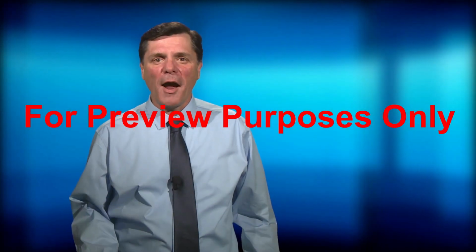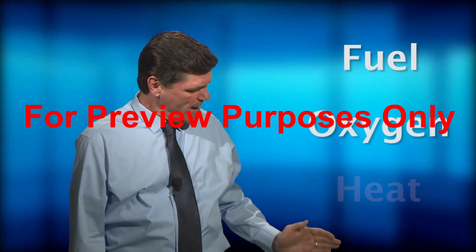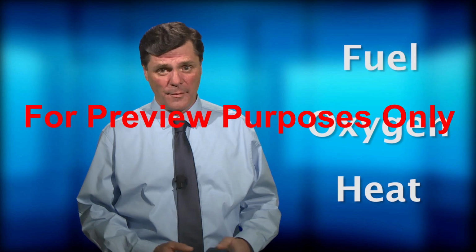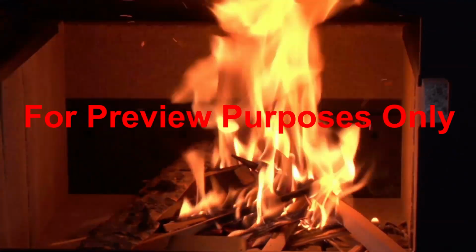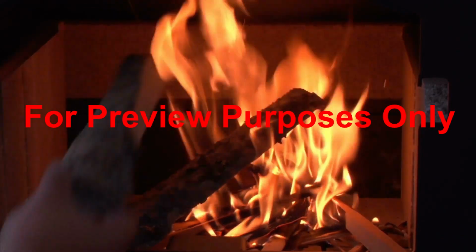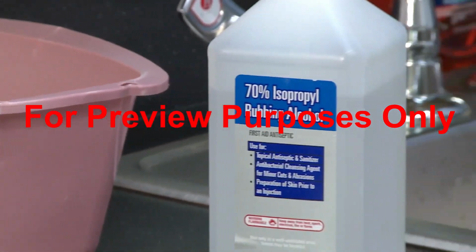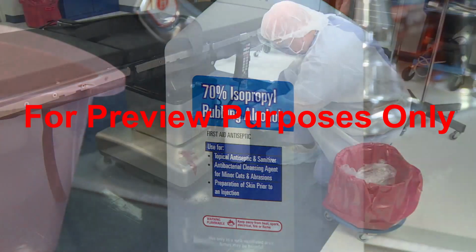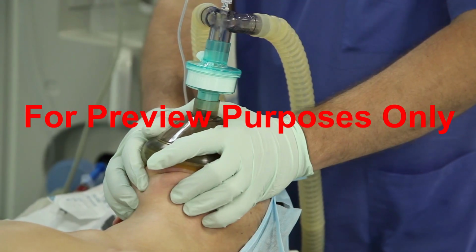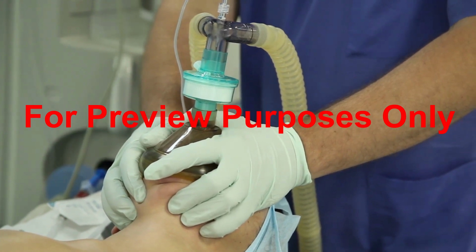To burn, a fire needs 3 ingredients: fuel, oxygen, and heat. The fuel is any material that will burn. Fuels can include combustible solids, such as wood, paper, cardboard, and some metals. Flammable and combustible liquids, such as gasoline, isopropyl alcohol, and some cleaning and disinfectant solutions. Ignitable gases, such as propane and anesthetic gases.